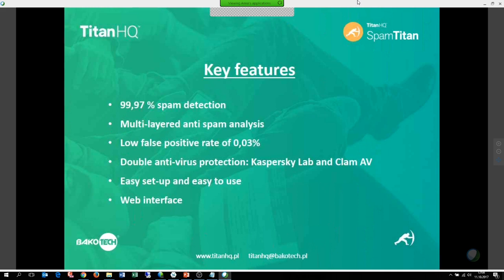Key features of SpamTitan. SpamTitan filters corporate email messages, ensuring that spam doesn't hit the inboxes of our employees. The solution can boast proven efficiency tests with a very low level of false positives. Spam detection is based on multi-level analysis, including creating and updating blacklists, RBLs. You can add several RBLs. You can also create a list of web pages containing unsolicited email messages. You also have Bayesian analysis, analysis of keywords, headlines, and content of emails, as well as customized evaluation algorithms.